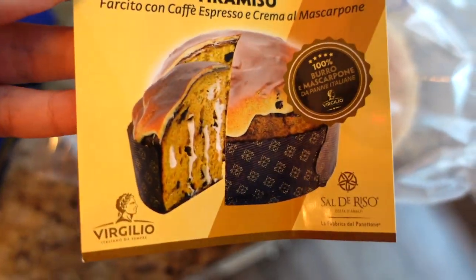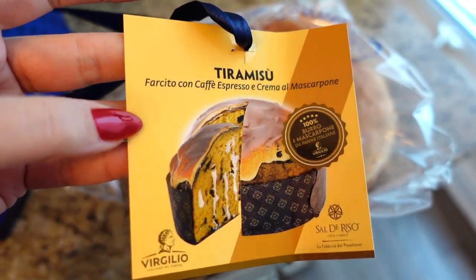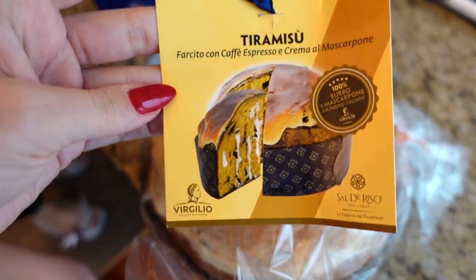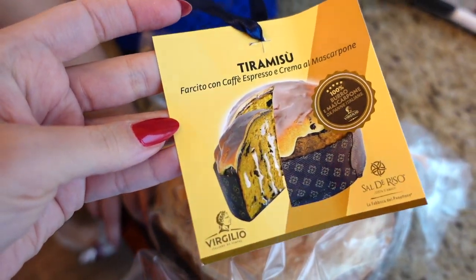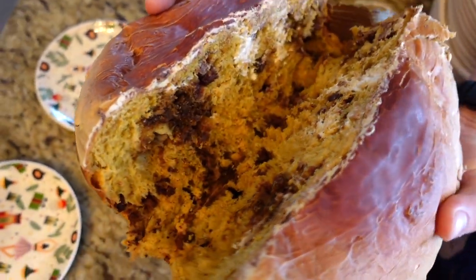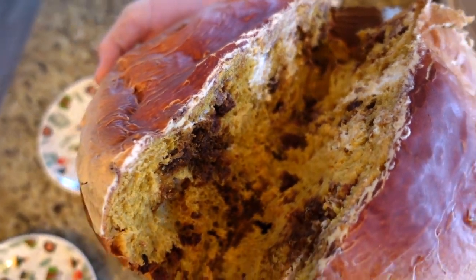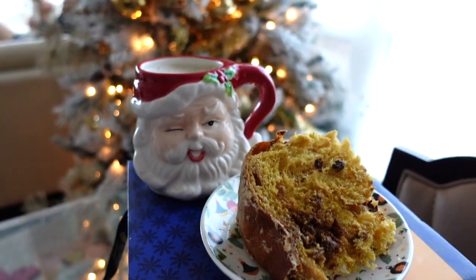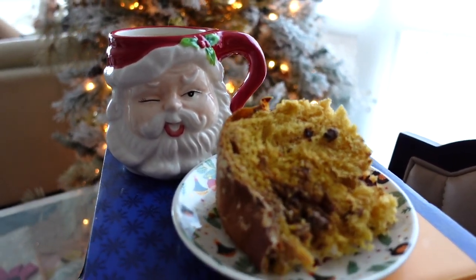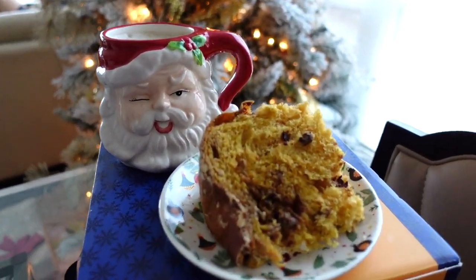There you go. And that's sort of what it's supposed to look like inside. So we're having it for breakfast today. Farcito con caffè, espresso e crema al mascarpone. One, two, three. Whoa! So look at all the espresso cream and the mascarpone cream. Let's have a bite. Good morning, guys. I have my cappuccino and this nice panettone al tiramisu, as you've already seen. And I can't wait to dig in.